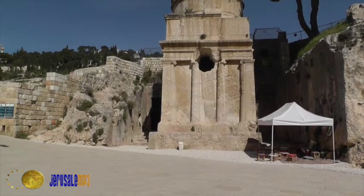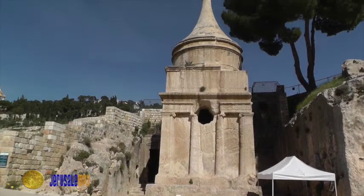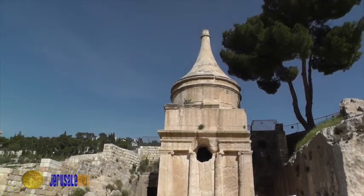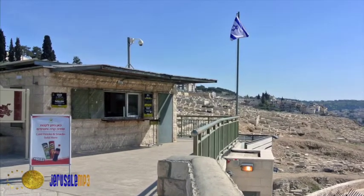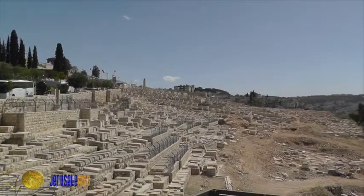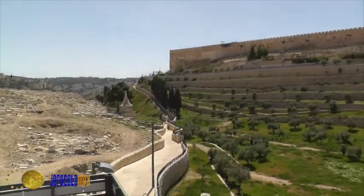Absalom's Pillar is an impressive tomb, about 20 meters high, that dates back to the Second Temple period. We will end the tour at the Mount of Olives Information Center, where you can stop to refresh. Here we enjoy a panoramic view of the Mount of Olives slopes and the Old City walls.